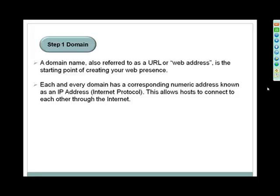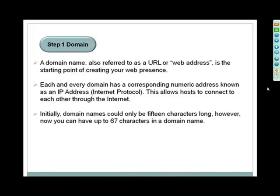In case you're wondering, just a little technical background, each and every domain name has a corresponding numeric address known as an IP address, and this allows hosts to connect to each other through the internet. So your domain is almost like the address of your house, the address of your place of business, your favorite place to go. It's basically an address that you know exactly where it is, that's unique to that location.